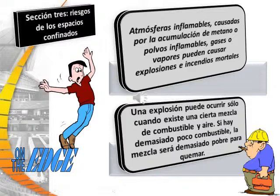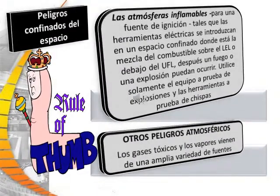Flammable atmospheres are caused by the buildup of methane or flammable dust, gases, or vapors, which can cause deadly fires and explosions. An explosion can occur only when a certain mixture of fuel and air is present. If there's too little fuel, then the mixture will be too lean to burn. If a source of ignition, such as electrical tools, is introduced into a confined space where the fuel mixture is above the LEL, lower explosive limit, or below the UEL, then a fire or an explosion may occur. Use only explosion-proof equipment and spark-proof tools.